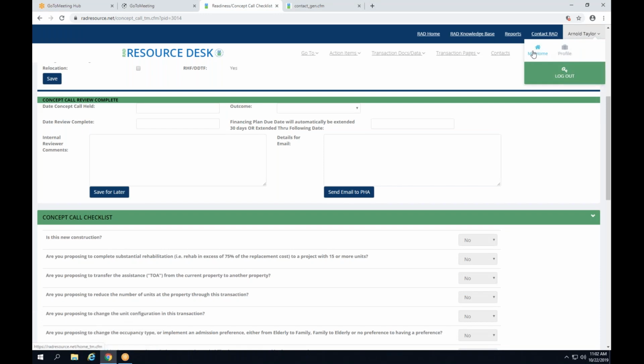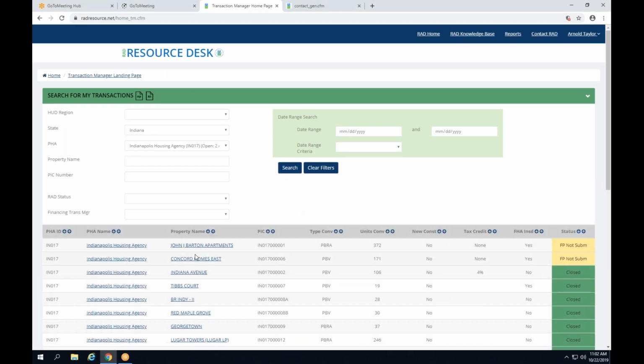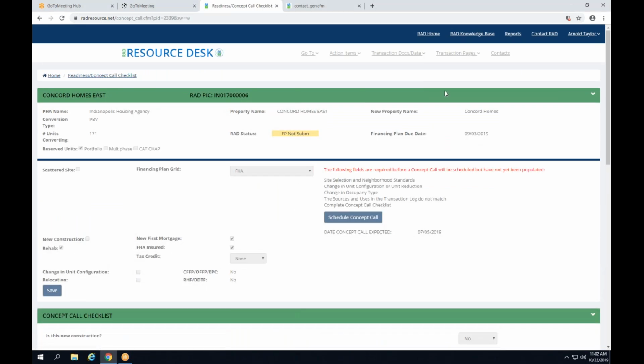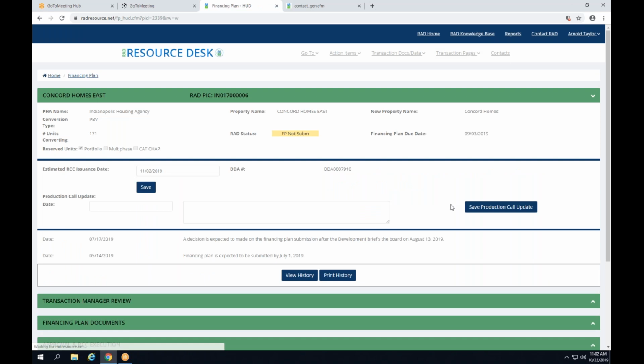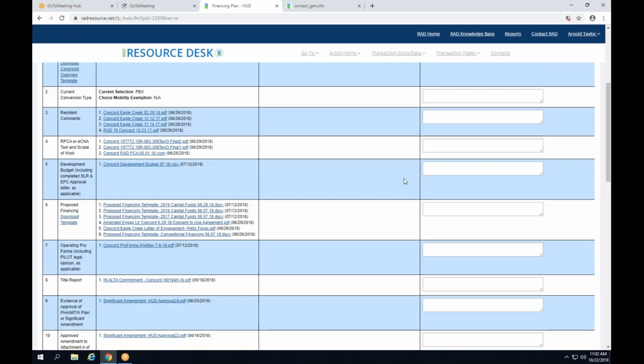So let's go back to the example that we were looking at. If I'm working with Indianapolis and I've been talking to them, and I've been looking at Concord Homes, right? First of all, this very first page tells me that they're not ready to submit because I've got all these things, right? There's no button for them to push, right? But I go to the financing plan and I see that they have been submitting a whole bunch of documents, right? So they ought to be getting close.